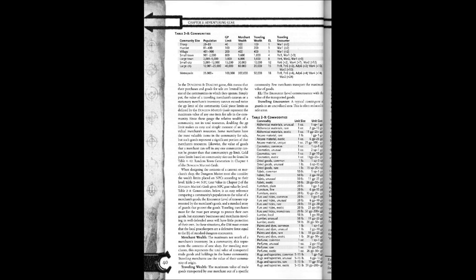Table 2-9, commodities. Commodity, alchemical material, unusual. Unit size 1 ounce. Unit cost 1 silver piece to 1 gold piece. Commodity, alchemical material, rare. Unit size 1 ounce. Unit cost 2 gold pieces to 10 gold pieces. Commodity, alchemical material, exotic. Unit size 1 ounce. Cost 11 gold pieces to 25 plus gold pieces.